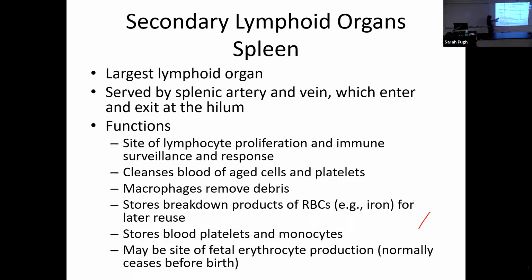And the spleen has a lot of different functions. It is where lymphocytes proliferate. It's also a great place for immune surveillance. So if lymphocytes hang around in the spleen, this is a great place for them to look for foreign organisms or foreign antigens that don't belong. Also remember, I called your spleen the red blood cell graveyard back in chapter 17, because it truly takes out those aged, dying red blood cells from circulation.